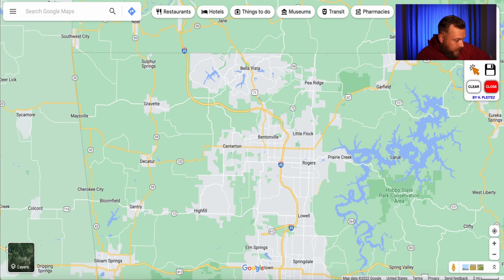Let me pull up our pin here. So Bentonville here, you have Centerton here too. Centerton is a suburb of Bentonville, but honestly, Centerton kind of feels like it's just part of Bentonville now. If you're looking in Bentonville and excluded all other cities because you wanted to be close, I would definitely recommend keeping Centerton in that area.